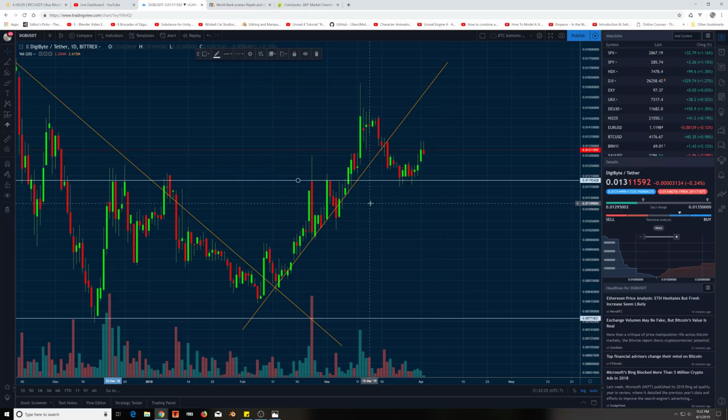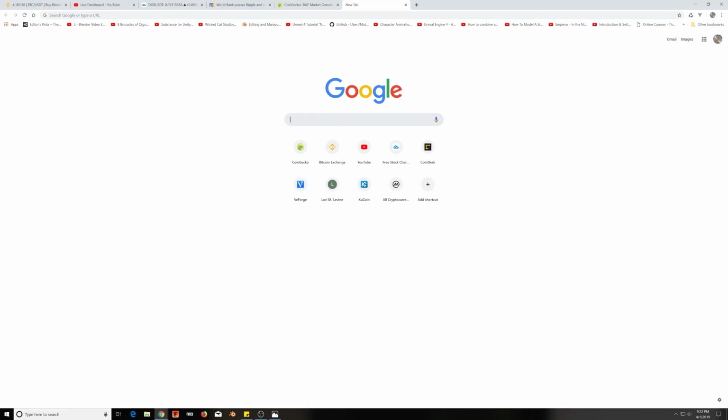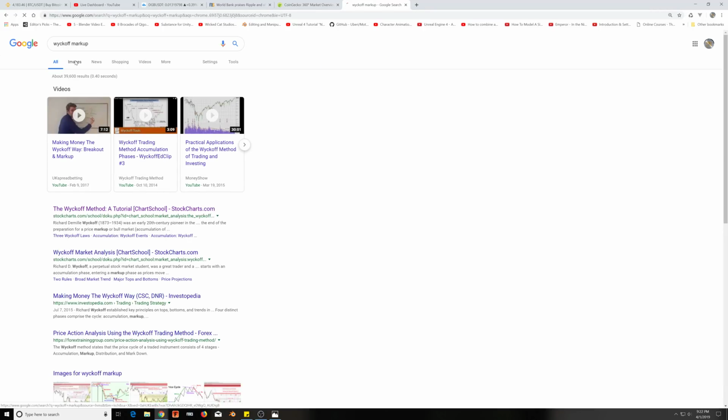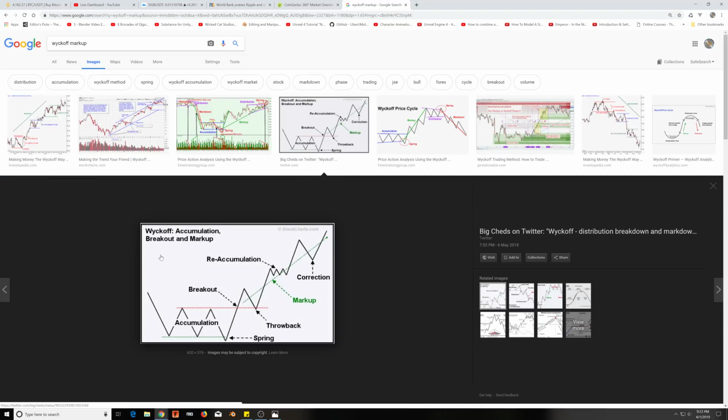I mean, it could dump too, right? This thing can go all over, but right now it's on an uptrend, and I'm liking it. It's looking strong. It's looking like it's about ready to be put into a markup phase. So let's go to Wyckoff. Markup. And we'll look for some images. Breakout and markup. Interesting stuff.